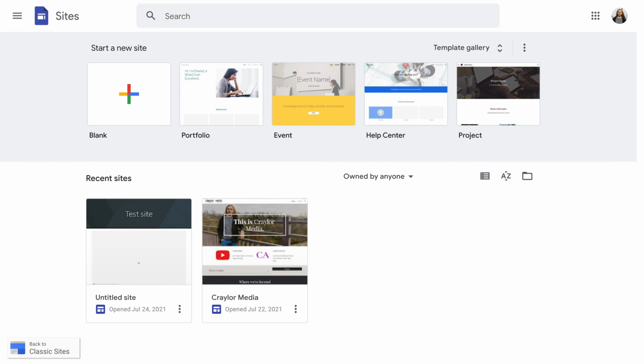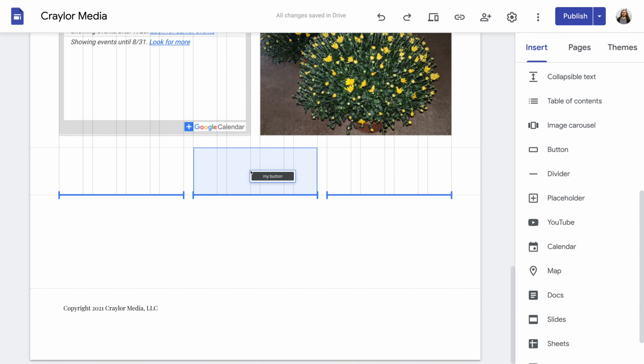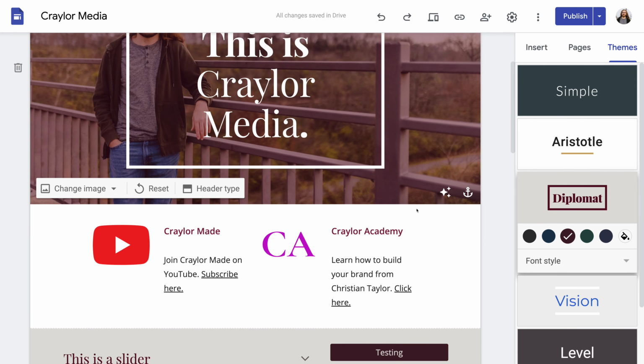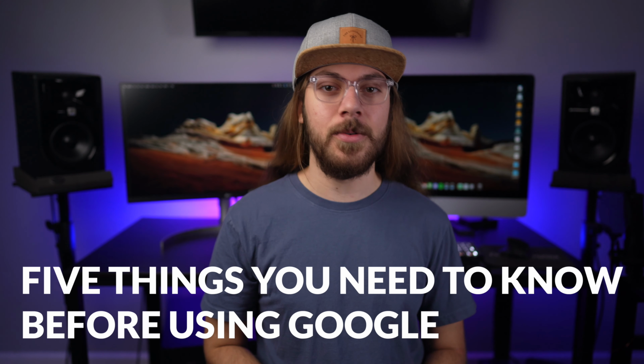Today I'm taking a look at Google Sites, a website builder from Google for your business or brand. Unlike some freemium site builders, Google Sites is 100% free. There's no paid plan, so you can access every feature at no charge. Google Sites offers basic drag and drop functionality, but there aren't many layouts, templates, or elements available. It's definitely a scaled back, simple site builder. So here are 5 things you need to know before using Google Sites.